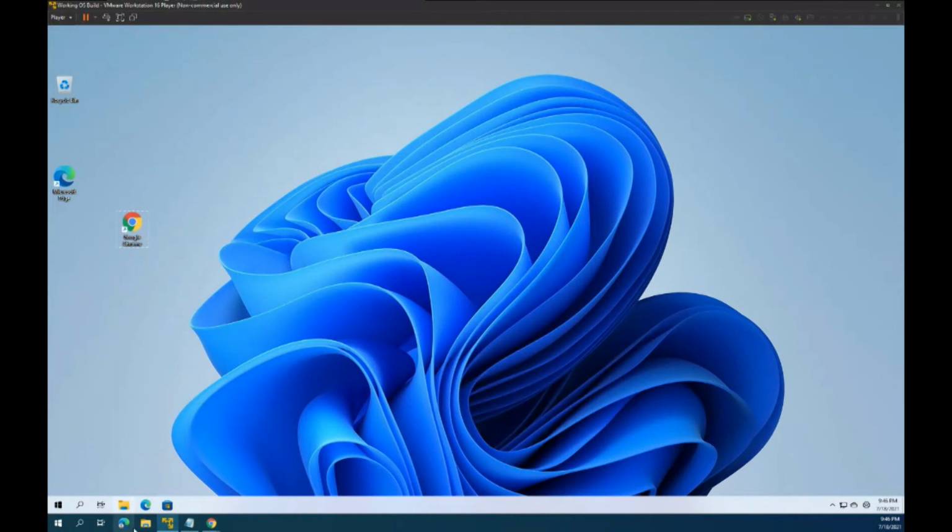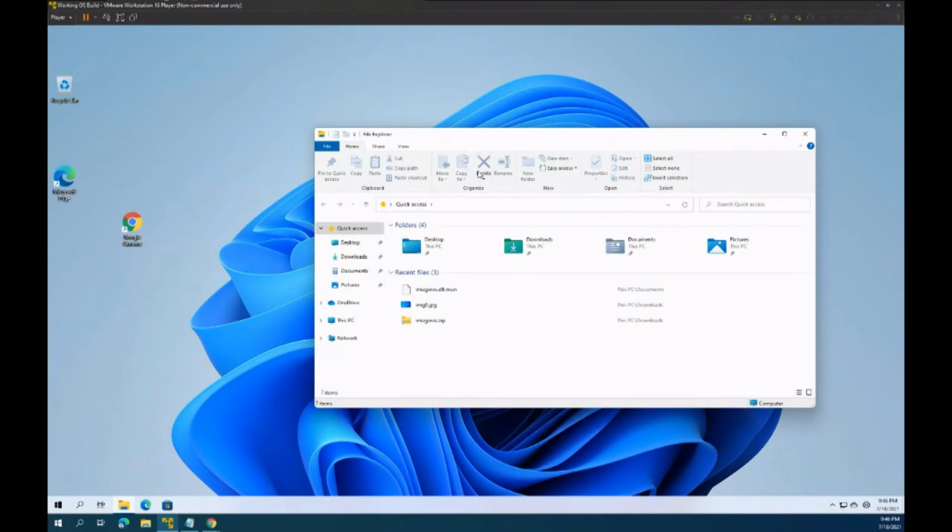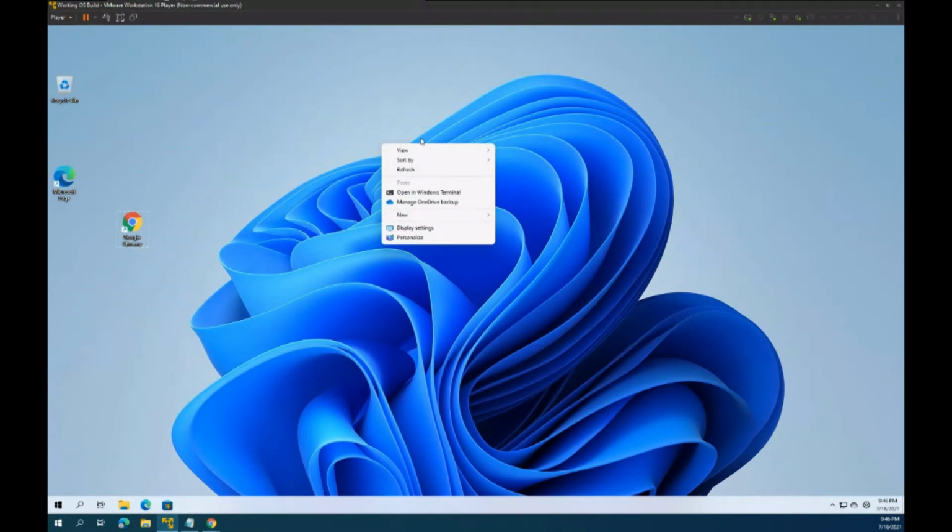It also brings back a couple other things, which is that File Explorer now has ribbons in it. You may have noticed that the Windows 11 version of this was really stripped down and didn't show you most of your options. It also shows you the full context menu when you right-click on things, whereas in Windows 11, by default, you get a limit of your top 7 right-click options, and then you have to click Show More Options to see them all.